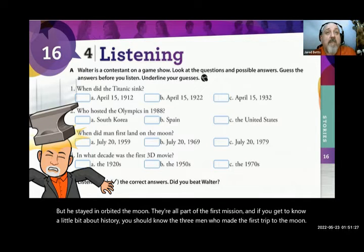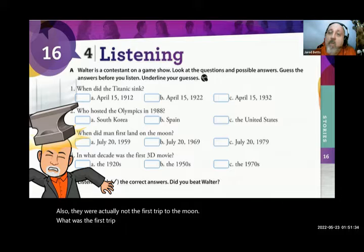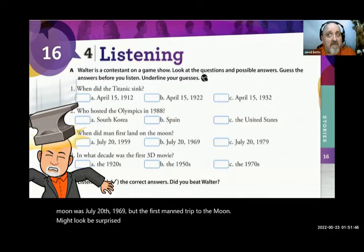Also, they were actually not the first trip to the moon. What was the first trip to the moon? It wasn't landing on the moon. The first one landing on the moon was July 20th, 1969, but the first manned trip to the moon, you might be surprised, that one came much earlier.